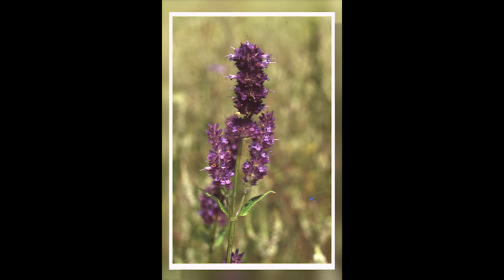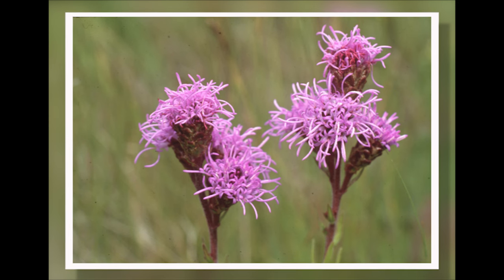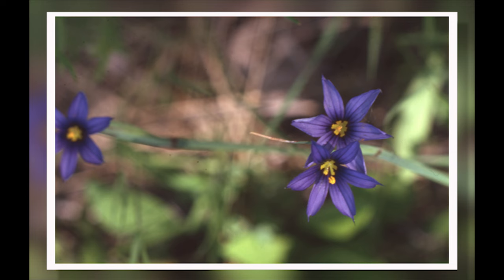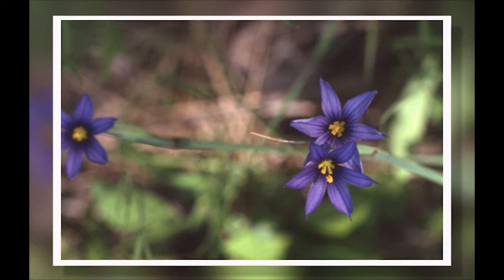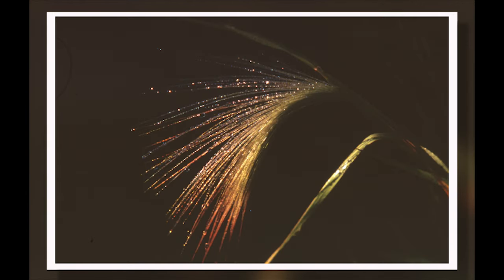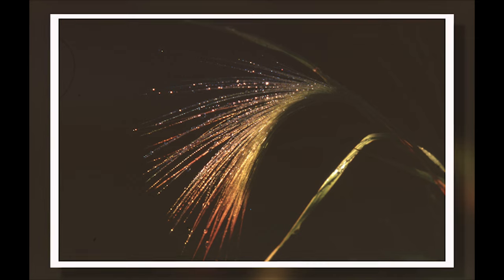Here is the handsome flower called giant hyssop. Meadow blazing star in August is the showiest flower in the pasture. There's beauty among the grasses too, if you take time to look. This one is blue-eyed grass. This one is foxtail grass, painting a rainbow with early morning dew.